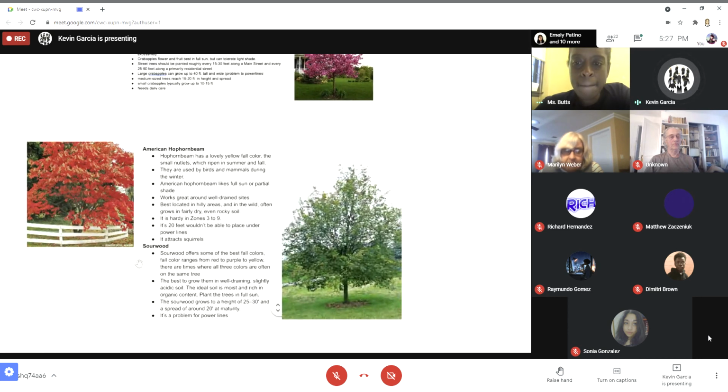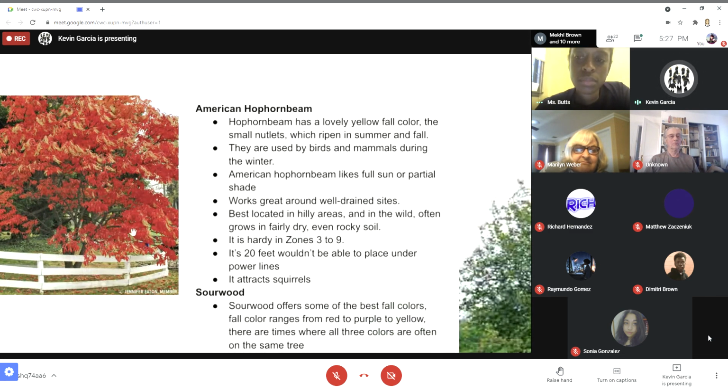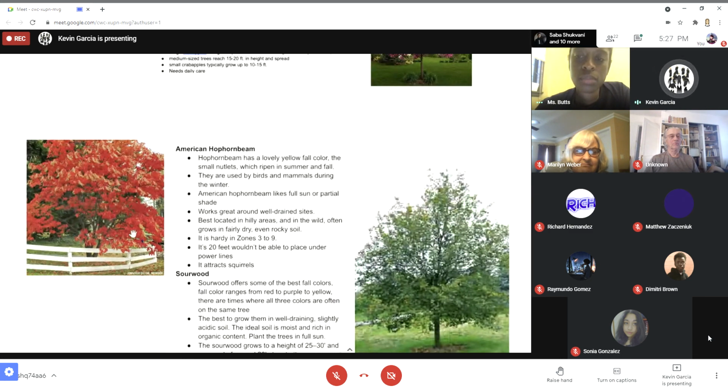Here we have the Sourwood Tree, which is this tree located over here. This tree is best during the fall season, in which it has more of an orange color, and sometimes it could be a whole year-round tree. It depends on the location it's planted, and it depends on the care. Over here we have the American hophornbeam tree, and this tree is really intriguing, especially due to its red, bright color that calls attention of the people, which I found very intriguing.